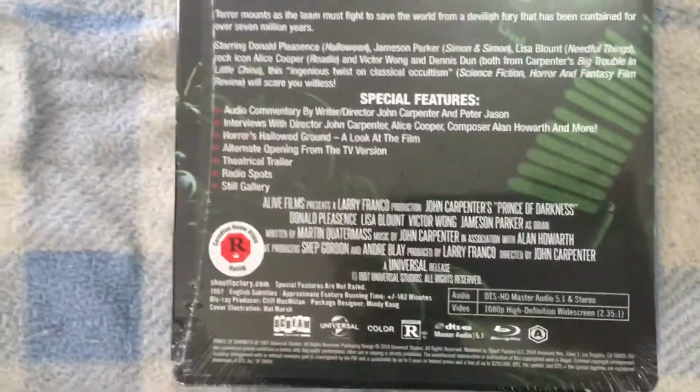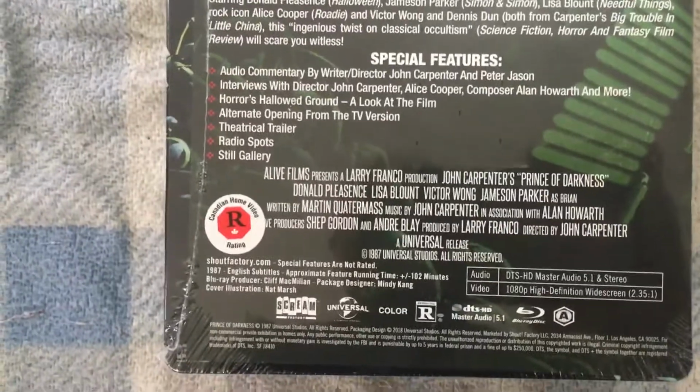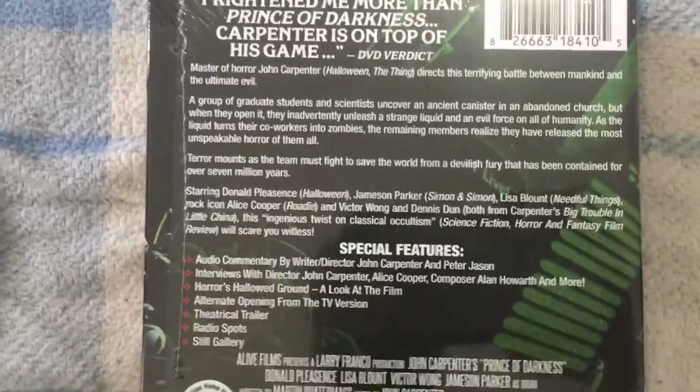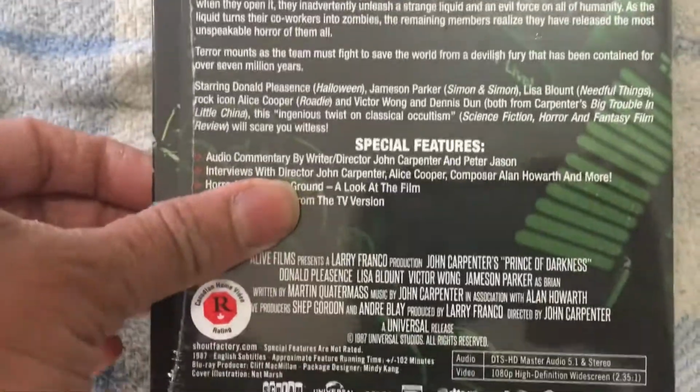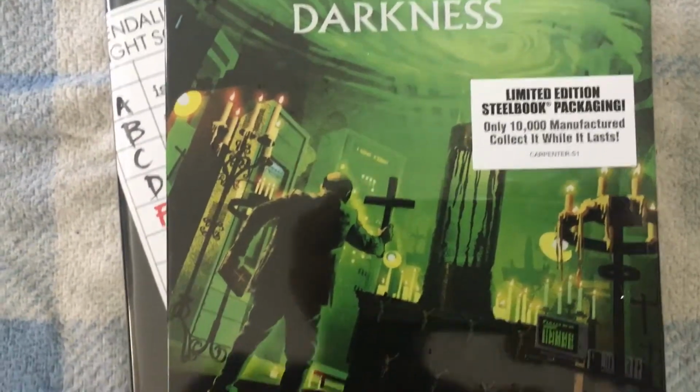The special features are pretty much the same. They've got to be exactly the same as the original release. I can't see them going out of their way to add something different, although it'd be cool if they did. Although I would also piss people off, too, if they did something like that. I'm looking forward to watching this one again. It's been a while since I've seen this movie.